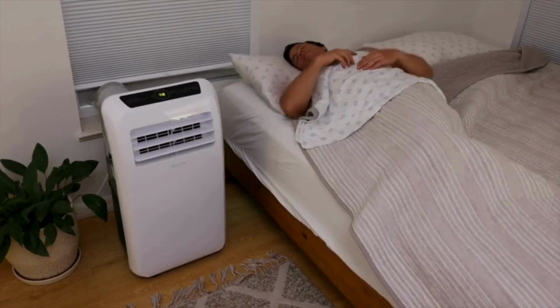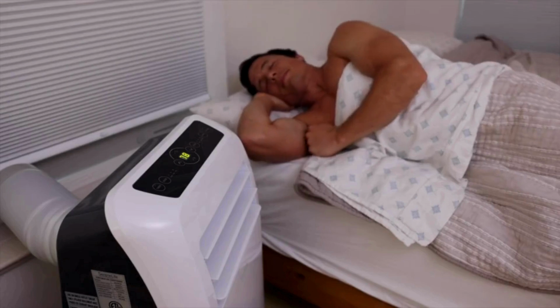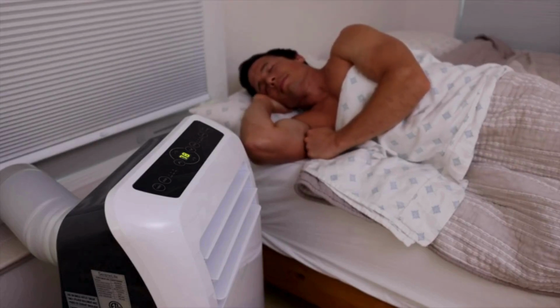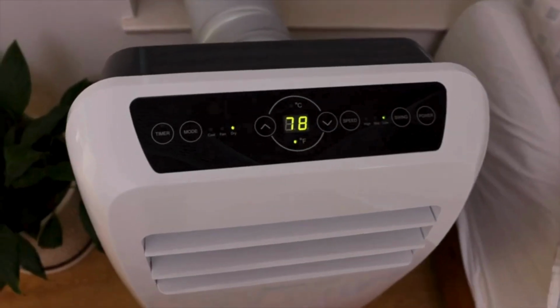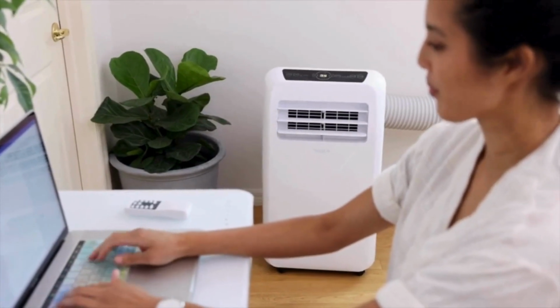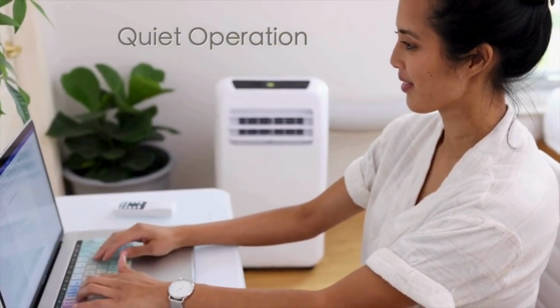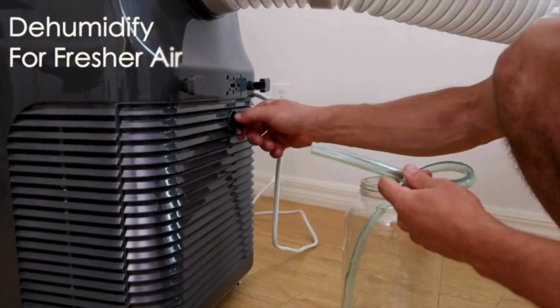Overall, the Serene Life Small Air Conditioner Portable 12,000 BTU is praised for its powerful cooling capabilities, user-friendly features, and effective dehumidification, delivering a satisfying and refreshing indoor environment. Whether combating summer heat or maintaining comfort year-round, this portable AC unit consistently meets and exceeds customer expectations.